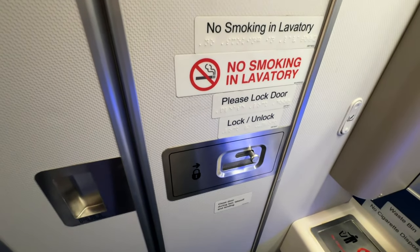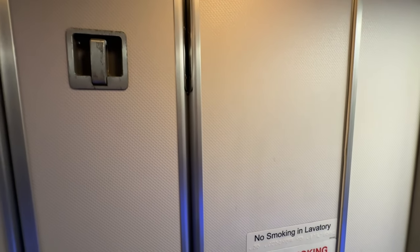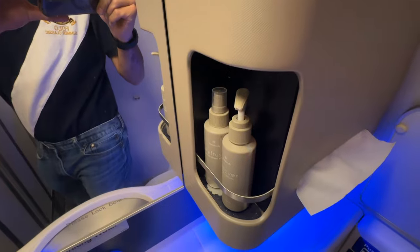I soon visited one of the forward lavatories. In terms of amenities, you will of course find a coat hook, in addition to various fancy sprays and lotions.